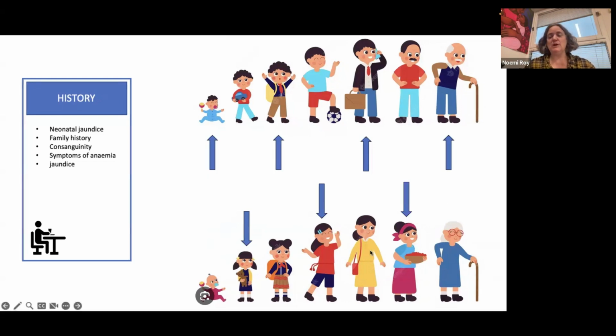For women, we're interested in what happened in pregnancy. Did they need blood transfusions in pregnancy? And you'd be surprised the number of patients who present after pregnancy, and then you find out that they were transfused during pregnancy and nobody thought to do further investigations at that point in time.